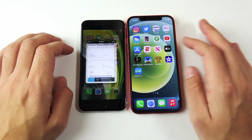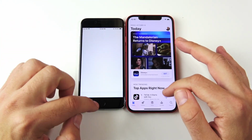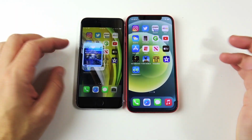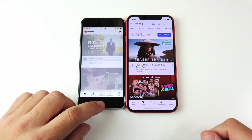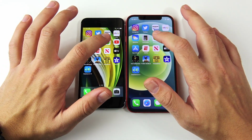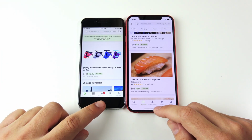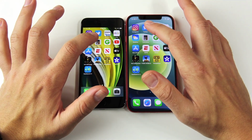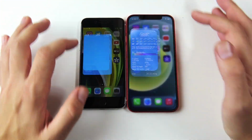So look like they both did a pause there on ESPN. We'll go into App Store. There's a reload there for the iPhone SE 2020. YouTube, there's a reload there again. So again, more RAM here will help a little bit. Let's go into Groupon, and again, a reload. So the SE 2020 is just not going to hold as many applications as that iPhone 12 will. This basic stuff, no problem.